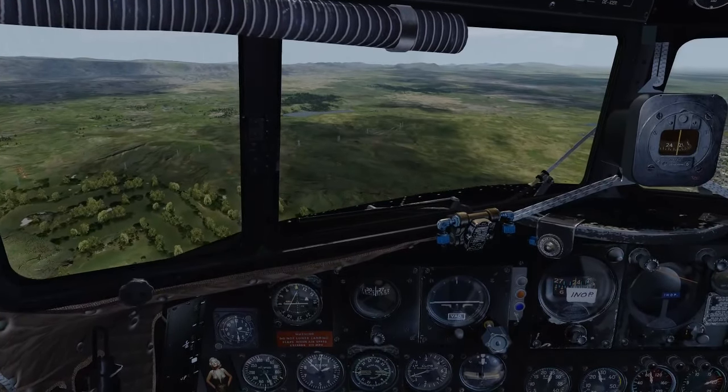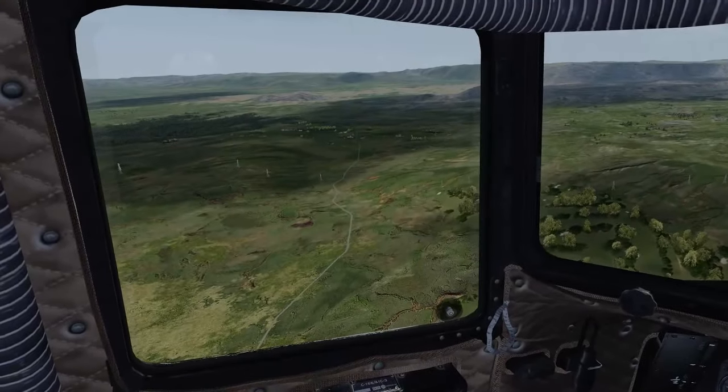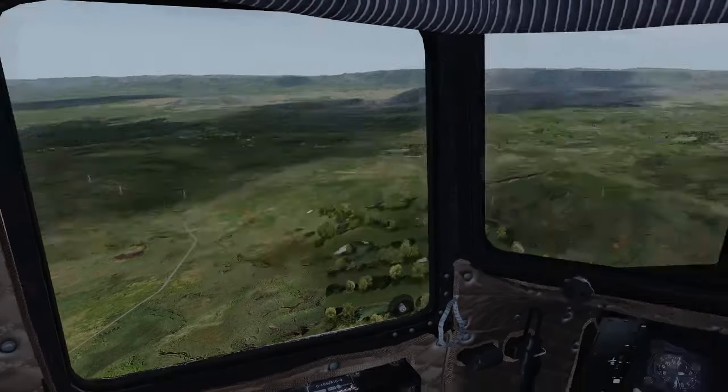Weather data, we're still calm on the ground, still clear. Beautiful. Look at that. That is awesome.